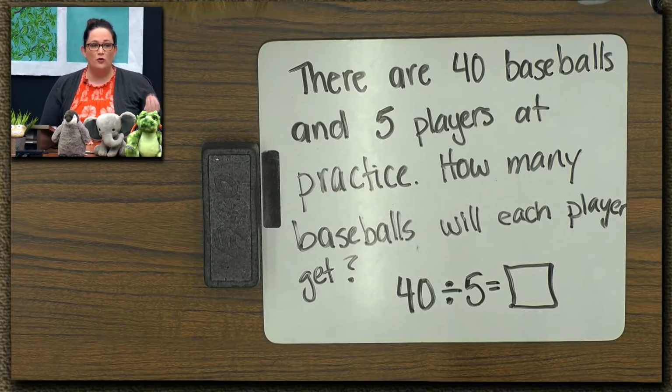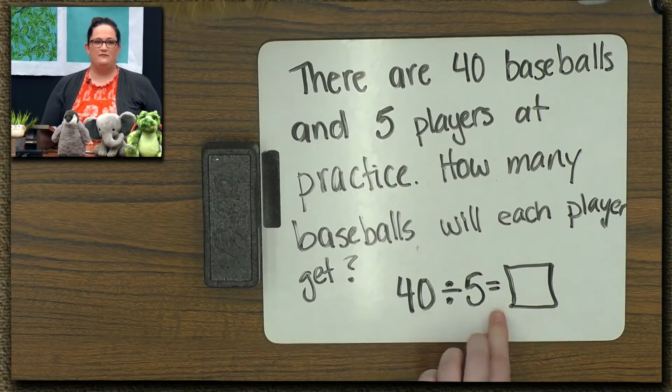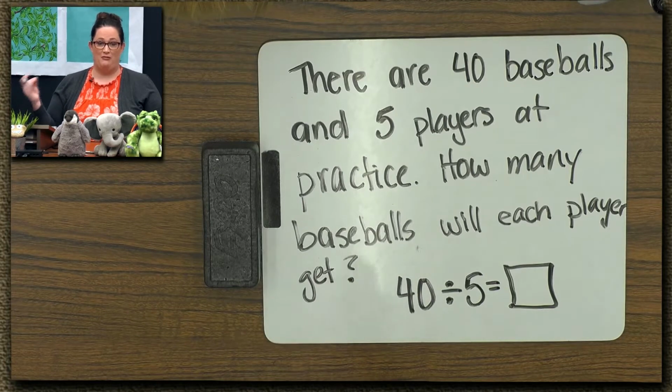I said there are 40 baseballs and 5 players at practice. How many baseballs will each player get? And I represented my story with this equation. 40 divided by 5 equals blank. And the answer is 8 baseballs each. So I made a division problem. I took the whole, I divided it into groups, and I was figuring out how many I was going to need in each group.